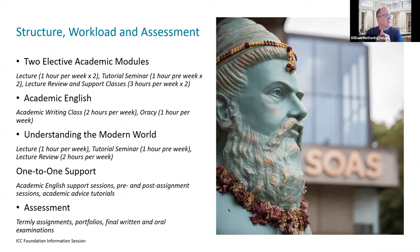So students will get as much support from this as they will get input from the lecturers themselves. The academic English module is really a 2-hour writing class a week and a 1-hour oracy class, which focuses predominantly on discussion skills in the first term and presentation skills in the second term.